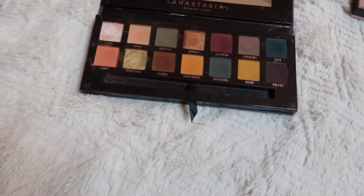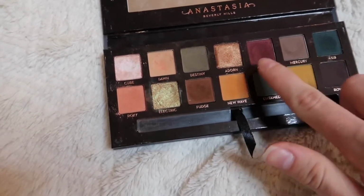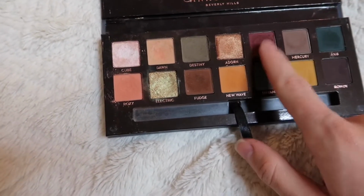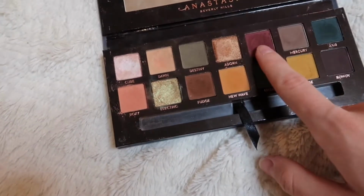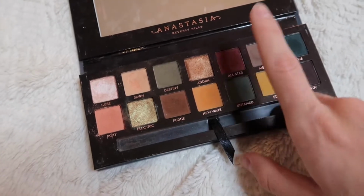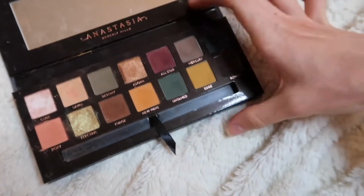I think that the deeper shades can be a little bit hard to work with. Like these three right here are a bit difficult to work with. I did a makeup look using this one a really long time ago, and I put glitter on the lid and had this in my crease, and it didn't look very blended. I didn't upload it. It didn't look good at all, but I feel like you have to use these shadows in a very specific way.